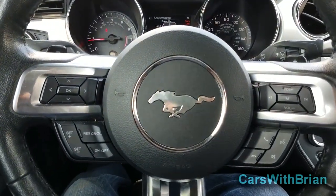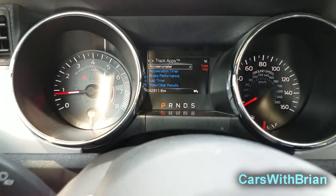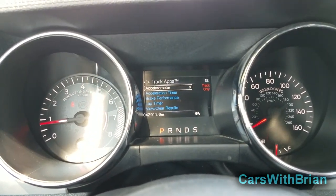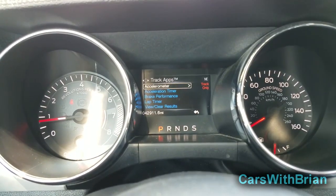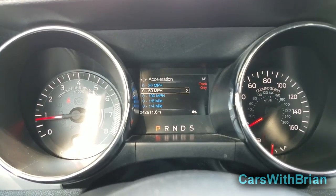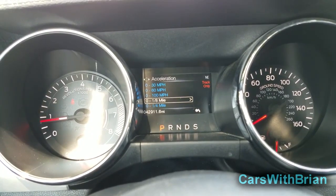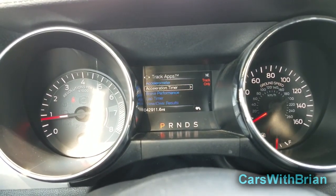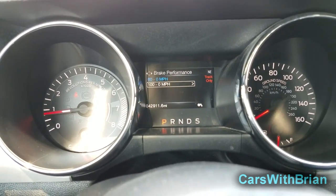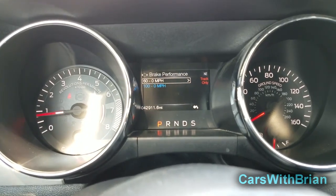Right here on the steering wheel, you have your controls here for the center screen on the cluster, where you can access your track apps, which that's one thing I do love about these newer ones, is they have these track apps. Where right here, you have your accelerometer, your acceleration timer, which you can go over your 0 to 30, your 0 to 60, 0 to 100, your eighth mile time, and your quarter mile time. You can also measure your brake performance. 60 to 0 miles per hour and 100 to 0 miles per hour, excuse me.